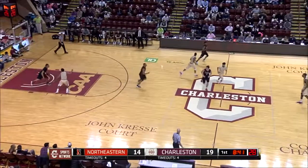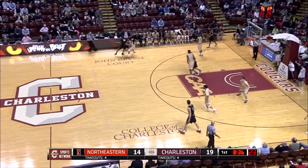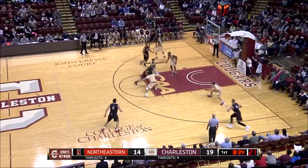That'll make that defense go away quickly. And it does work, especially a guy that can pass out of it as well. So Nick Harris makes both. Charleston on top, 19-14 with 8:30 left to play.